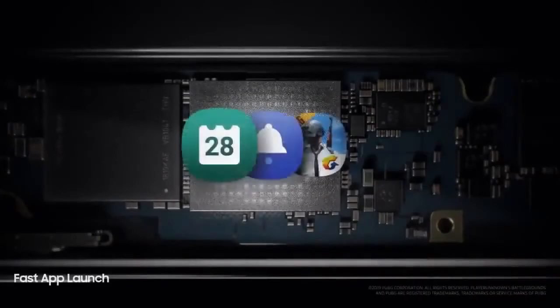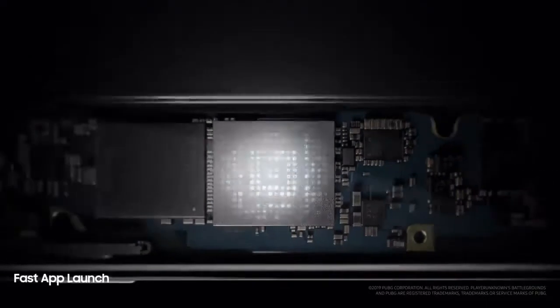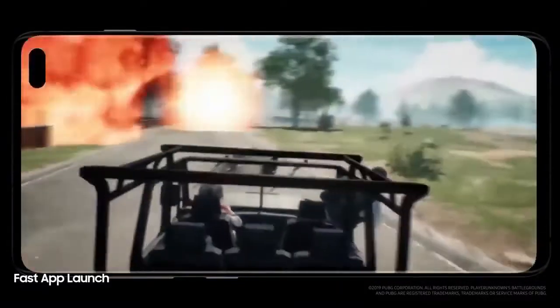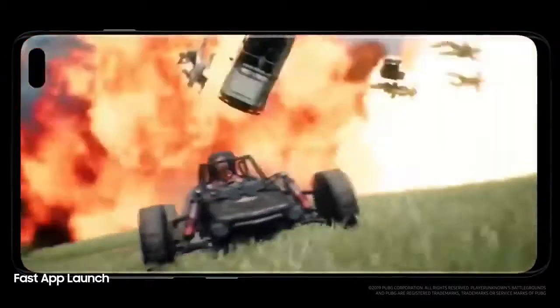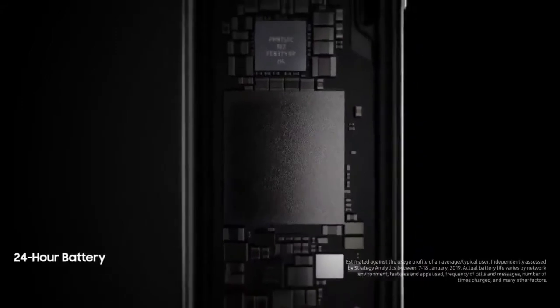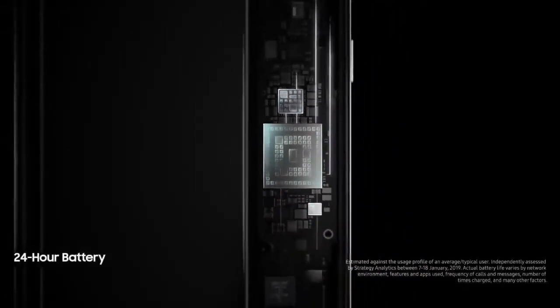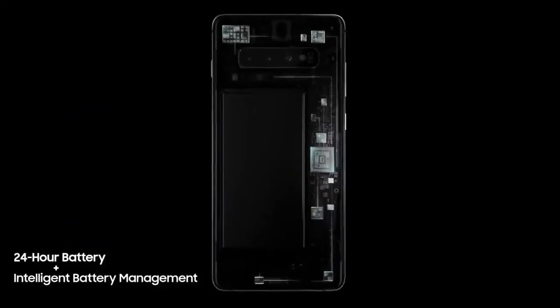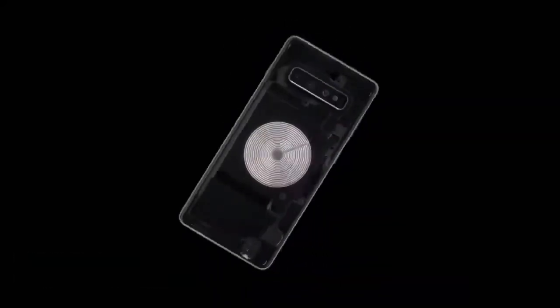Always one step ahead. Our cutting-edge processor preloads your favorite apps. Even the heaviest of apps open in an instant, so they won't slow you down. And because the day doesn't finish until you do, S10's battery lasts all day. Thanks to groundbreaking intelligent battery management, S10 automatically manages your battery power, so you don't have to.